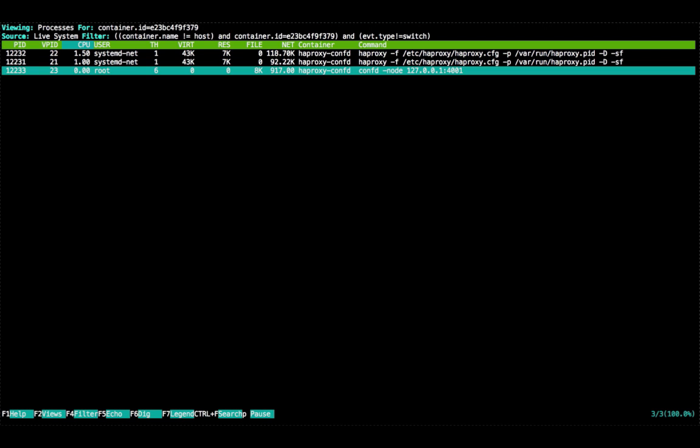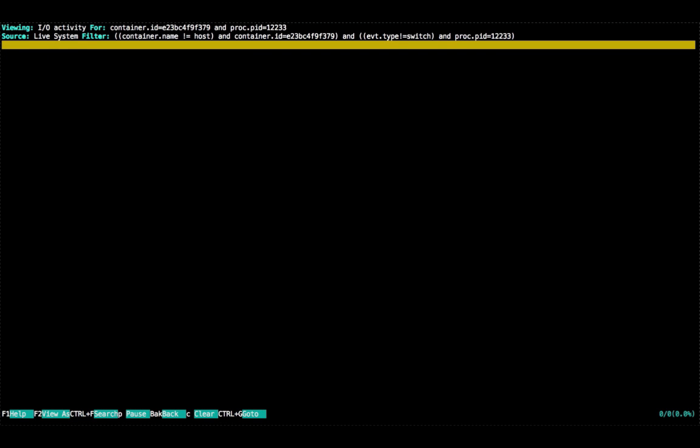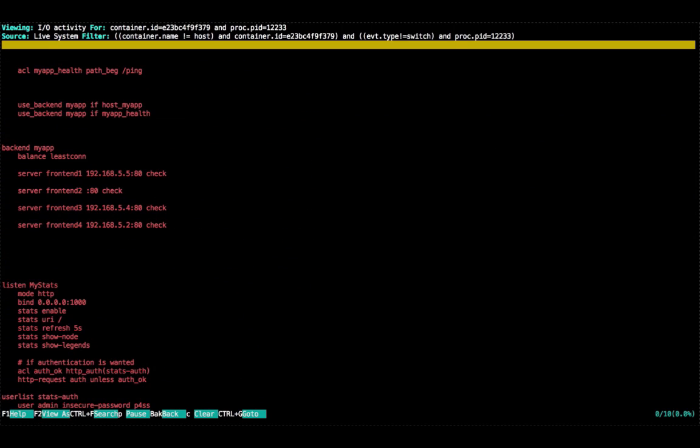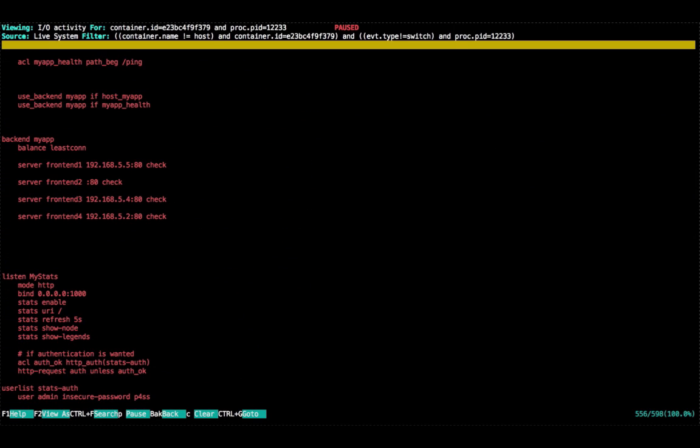So I kind of want to see what confd is doing from an IO buffers point of view. Once I select the confd node, I can press F5 and I can enter into the echo file descriptor mode right from Sysdig, where I will see the periodic activity that confd is doing every 10 seconds, which happened just now. And once it's done, I can pause it, and let's analyze this.